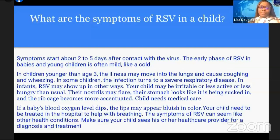What are some of the symptoms? Symptoms start about 2 to 5 days after contact with the virus. The early phase of RSV in babies and young children is often mild, like a cold. In children younger than age 3, the illness may move into the lungs and cause coughing and wheezing. In some children, the infection turns into severe respiratory disease.